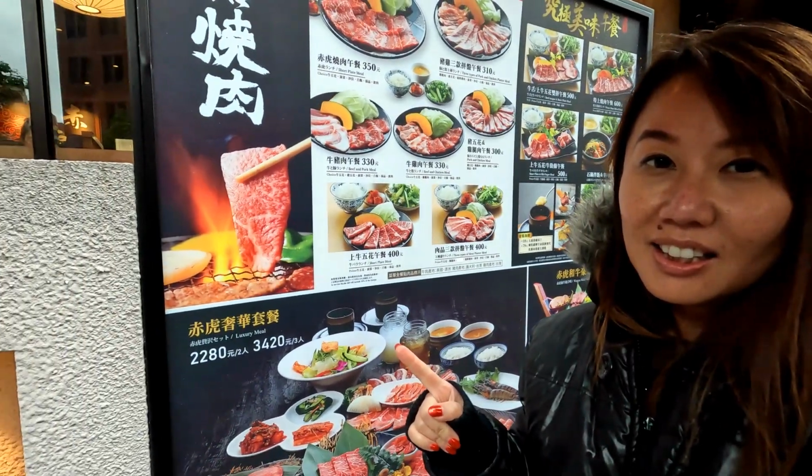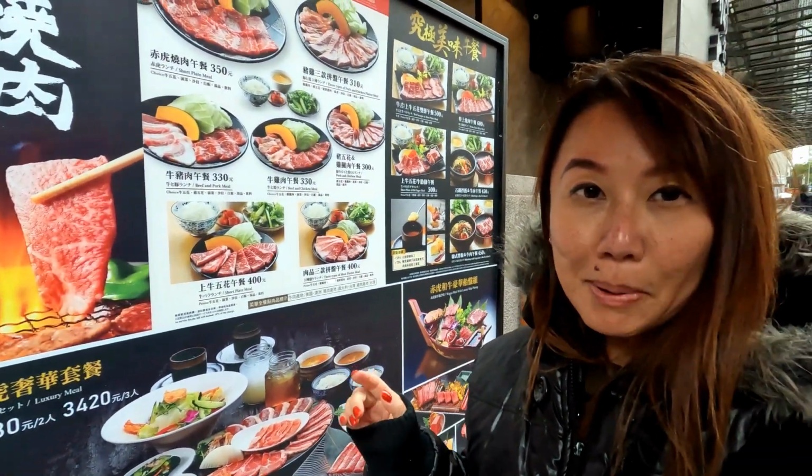Hey guys, I just want to show you another lunch spot over here. Doesn't that look fancy? It's a Japanese hot pot place. Doesn't the place look fancy? But don't judge a book by its cover. Let me show you the price here.